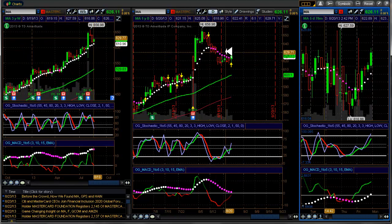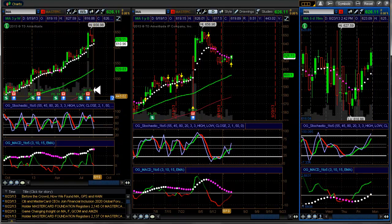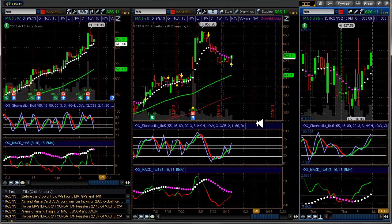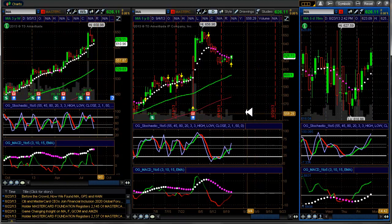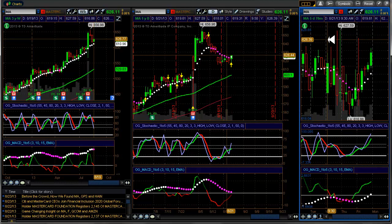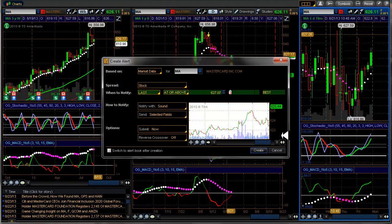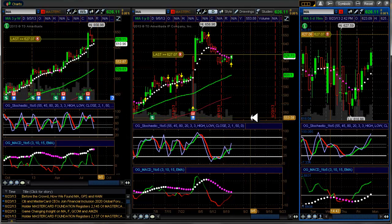We have a bump up here, and I think I'm seeing something similar in Visa as well. Alright, so we have MACD moving up and the average coming down and maybe bouncing off the zero line here. We're not getting any confirmation though on the weekly. Regardless, I think I will throw an alert in here. I want to definitely get a little bit over or around these highs here, so we'll stick one in at 627 roughly.